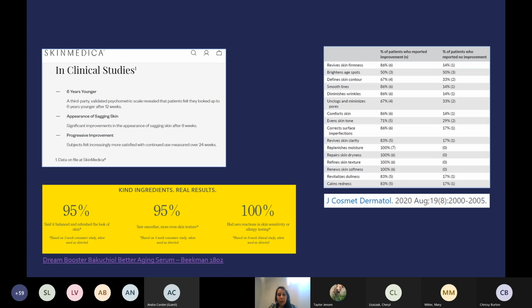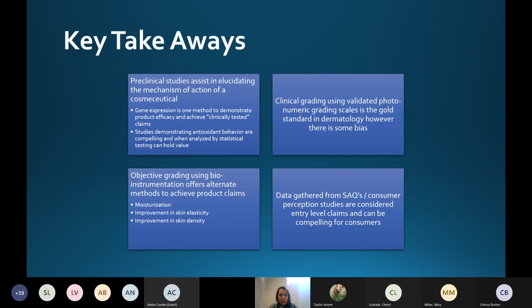Another publication in the Journal of Cosmetic Dermatology coming from 2020, and it's a little bit hard to see here, but all these questions were asked during the study, and it tells the percent of subjects that actually agreed on that statement. So the key takeaways from this section is that preclinical studies assist in elucidating the mechanism of action of a cosmeceutical.